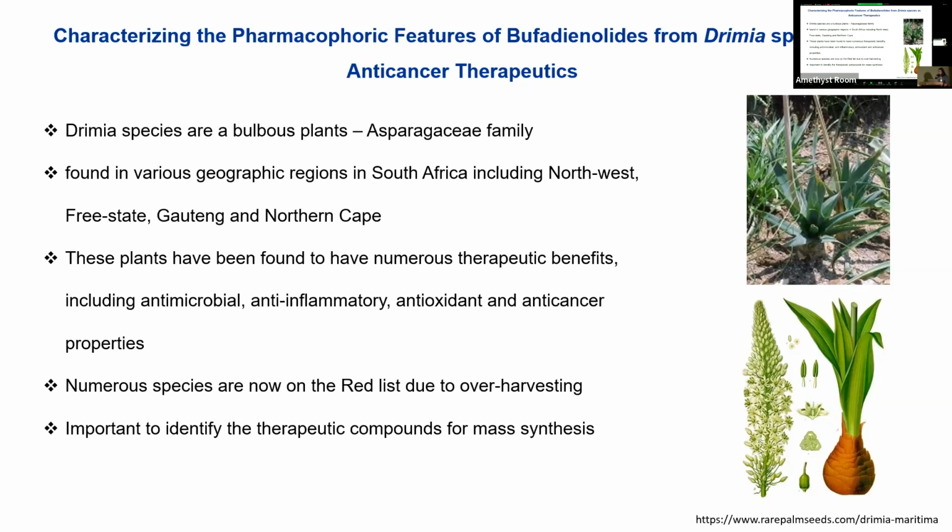So it's important in this instance to identify what therapeutic or bioactive compounds there are in these plants, and whether we are able to mass synthesize these compounds. Can we produce them synthetically instead of getting the plant and extracting it, and eventually reaching a therapeutic effect only after going through all the toxic effects of the extract itself?